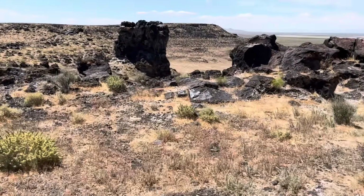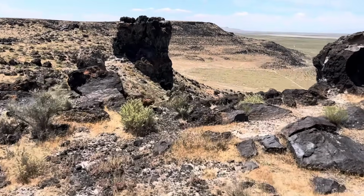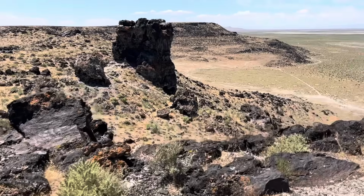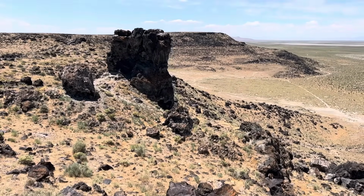Now, some people say this looks like Joseph Smith, leader of the Mormons, and obviously we're in Mormon country. And some people think it's a Native American face.